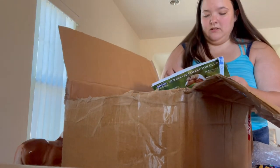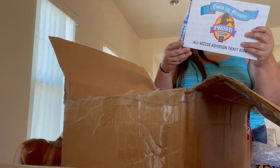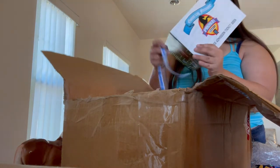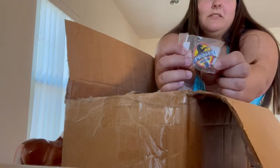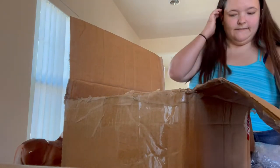Little admission ticket book with my admission little band thingy that my pickup person sent me. So I'm super excited to look through those. All right, and she also picked up a little Prost pin for me because I did collect the Breyerfest pins.